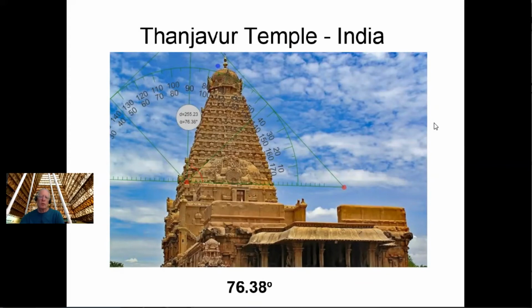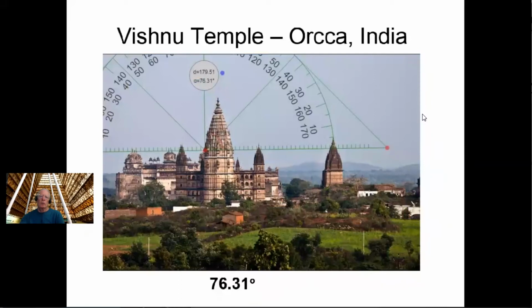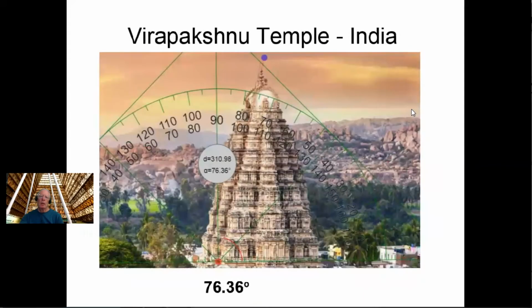Here's another temple, the Thanjavur Temple in India. We've got 76.38 here. This is not a direct-on photo, so it's probably off just a tad. Here's a Vishnu temple in Orissa, India, with a 76.31 degree slant angle. And here is the Virupaksha temple in India with a 76.36 degree slant angle going from here up to the top.